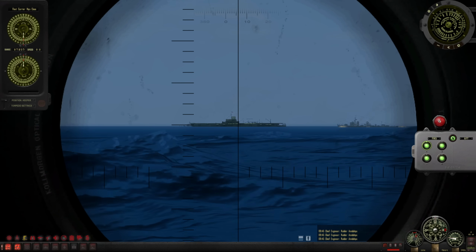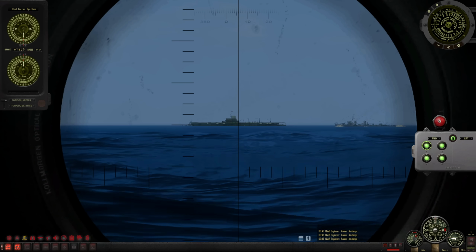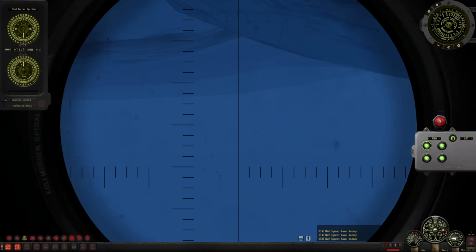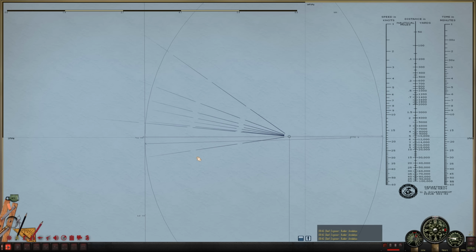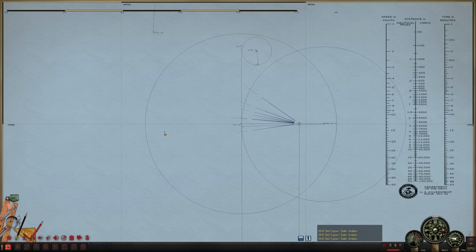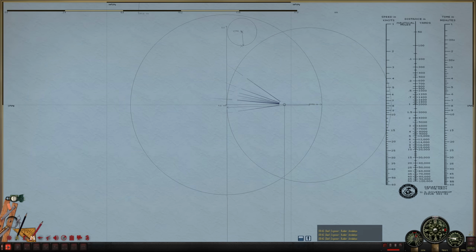So we are going to lower our scope, track them underwater, and maybe we will get another opportunity to engage them in the future, but right now it's just not going to happen for us here. There's no way we're going to be able to close this gap underwater and remain undetected as well. That's another concern. So we're going to turn south and track them.